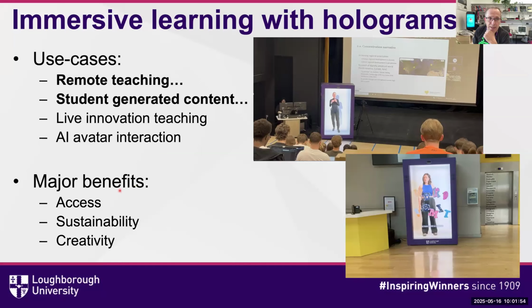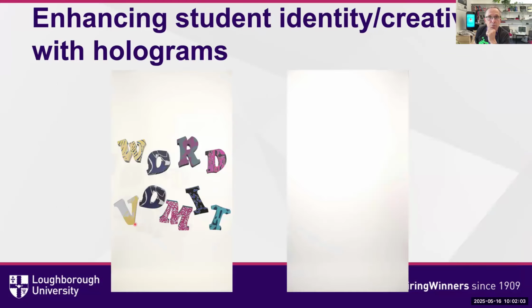So the major benefits are access to people. There are sustainability arguments, and there are certainly creativity arguments. And I'm going to just say a bit about the creativity because we've only really started exploring this with a few students at the moment.